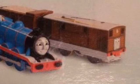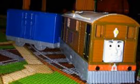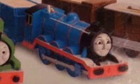set's instructions. Toby, on the other hand, this prototype mostly resembles his regular release, but the one which was released is slightly different with better proportions and taller cow catchers and side plates. Gordon doesn't have any information aside from that he was shown on the back of some sets' boxes.